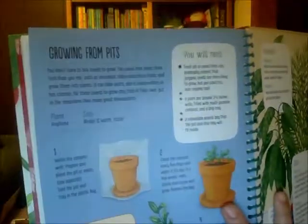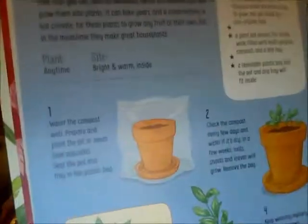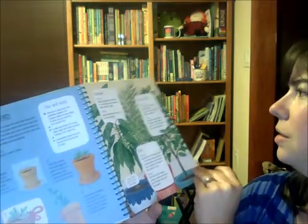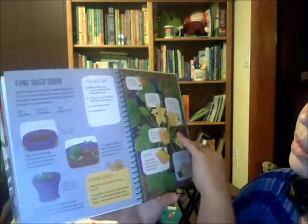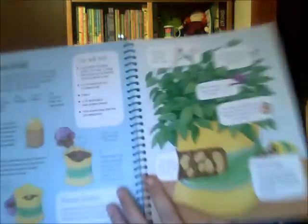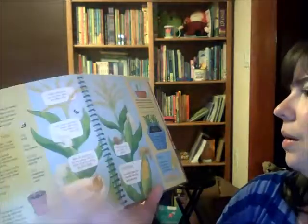Then we're going to talk about growing from pits. You don't have to buy seeds to grow pits. Some fruit grow from the pits that you get when you eat them. So let's show that. So avocados, dates, citrus fruit, making a tomato tower, the flying saucer squash, new potatoes. You can grow your own potatoes. How cool is that? Some zucchini, raspberries, popcorn.